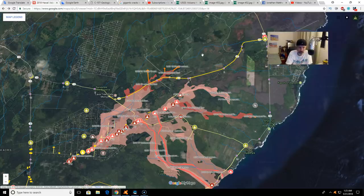Folks, what you're looking at is the updated map for the lava flow. And what I'm going to show you is some actual raw footage we got today. We just got in a few hours ago. Been processing everything we can. I'm tired of uploading, so what I'm going to do is show you just the raw footage and get back out there, actually.